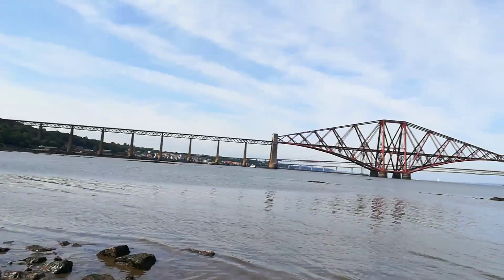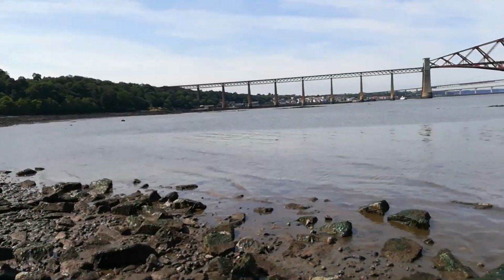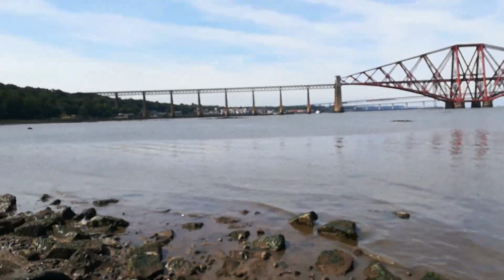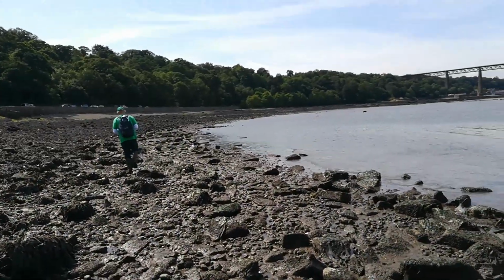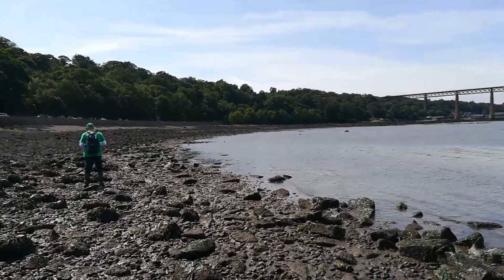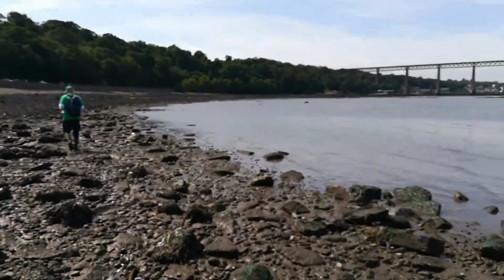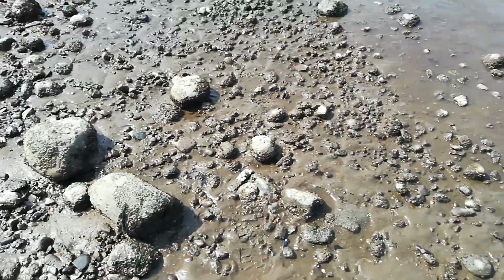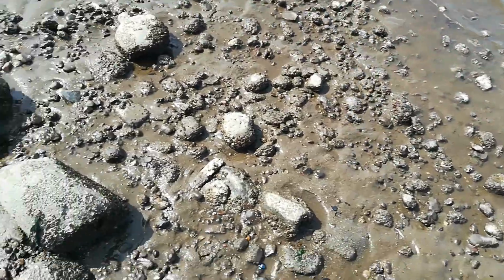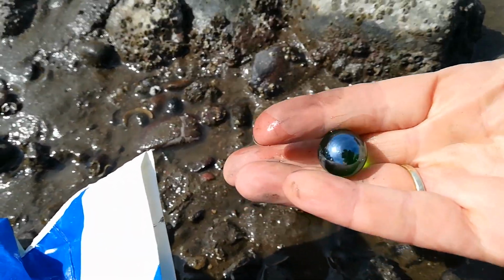I want to say, if you're ever out doing this, just keep an eye on the tide. That was all mud 20 minutes ago, now the tide is coming in completely, and to be honest, we weren't keeping an eye on it, so just keep an eye on the tide. I think I've just spotted another marble. That's a pretty one.